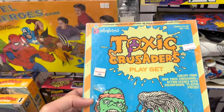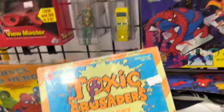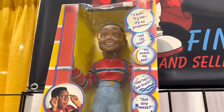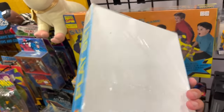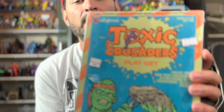All right, so I came upon this Toxic Crusaders color form, so it is sealed. You got that one. They have Barney color forms. You got Urkel. Check out this. That's really cool too. But I think I'm gonna try to pick this up. Very cool. Alright, so my first pickup was that Color Forms Toxic Crusaders playset. It is sealed and is in pretty good condition. So I got this for $20.